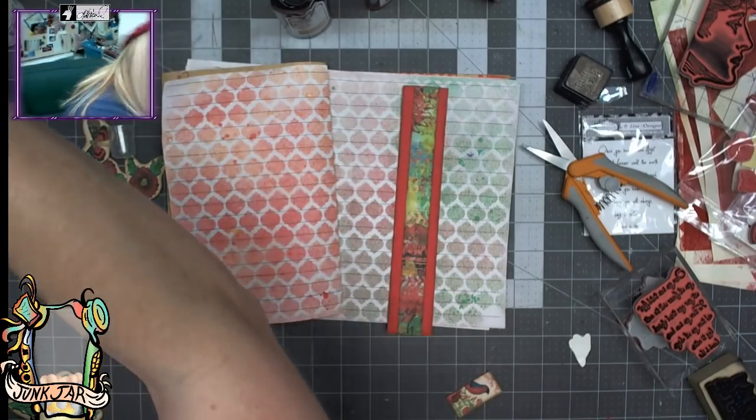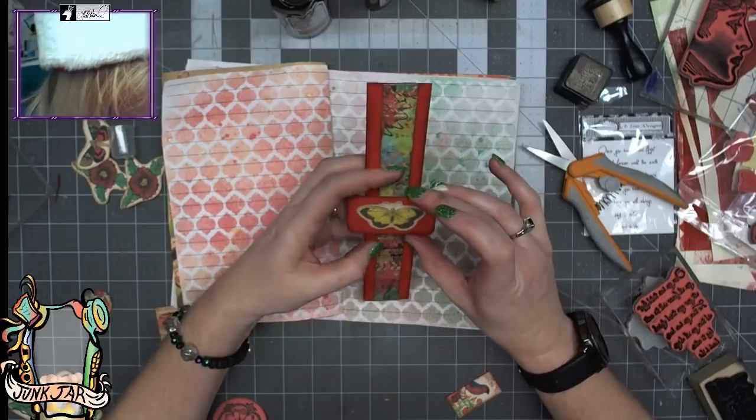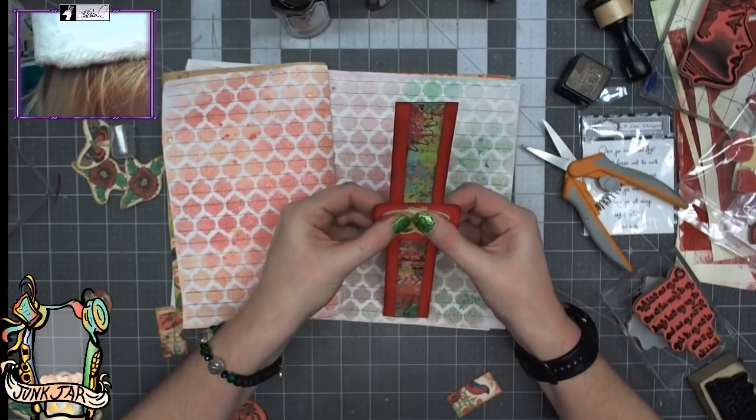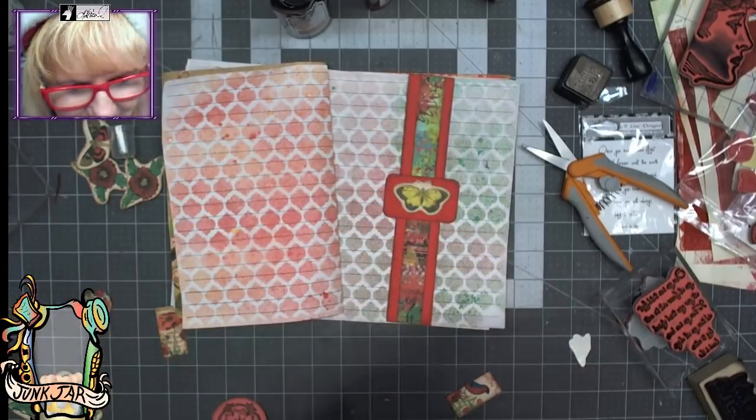So I'm just putting glue right in the center. Yeah, it's amazing what you can do with junky stuff. I mean, you just keep playing with it and adding layers and add another layer, add paint to it. It doesn't matter what it really looks like.